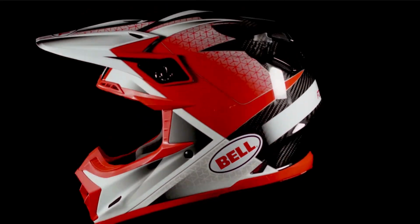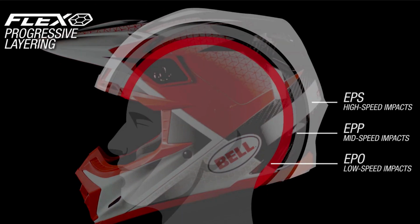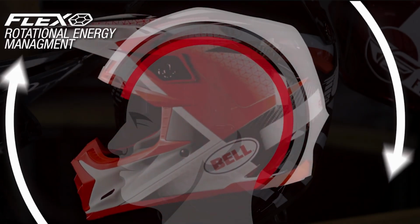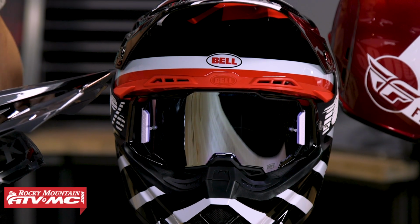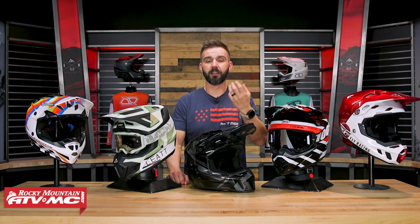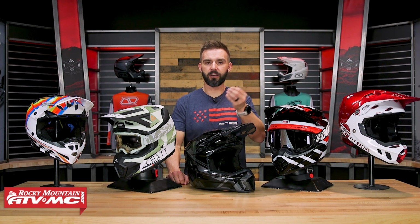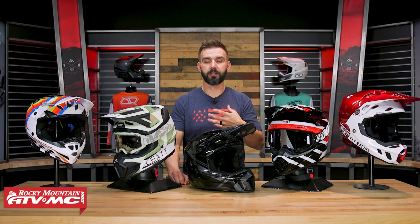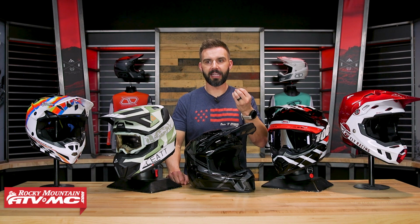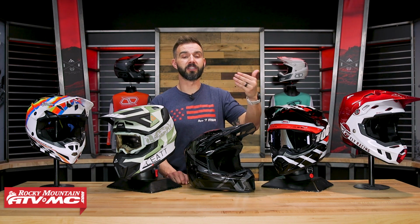And what's cool is that on the inside, you have a 3-layer liner system. They have an EPS, an EPO, and an EPP liner. And the reason for that is that each one of those liners is a different density. When you go down, if you have a low speed impact, you're gonna want a liner that's a little bit softer to absorb that energy. At a mid-speed crash, you need it to be a little bit firmer, and then obviously for your high-speed crashes, you're gonna need a firmer density EPS, and that is why they utilize 3 different liners in there for those different speeds and impacts.